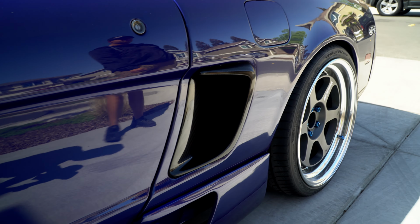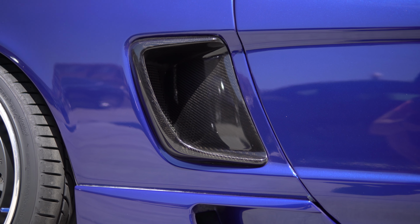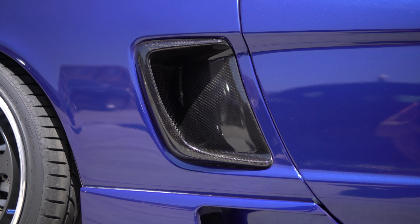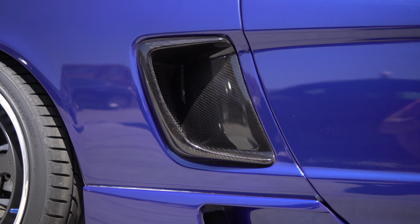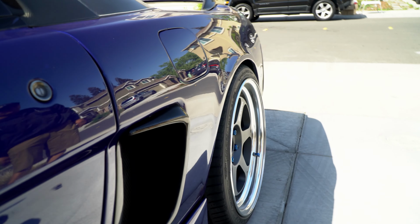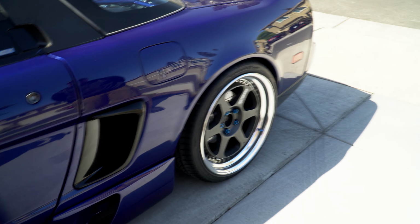The fitment's actually pretty good. I like those. You didn't have to modify anything? Nah, but if you're going to install them, you're probably going to cut up your arms a little bit. It's kind of a bitch to get to. That's freaking nice. And your wheels.